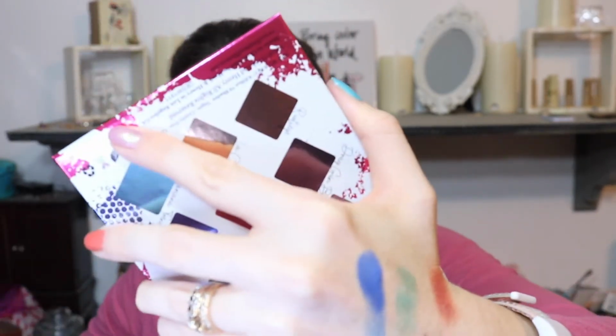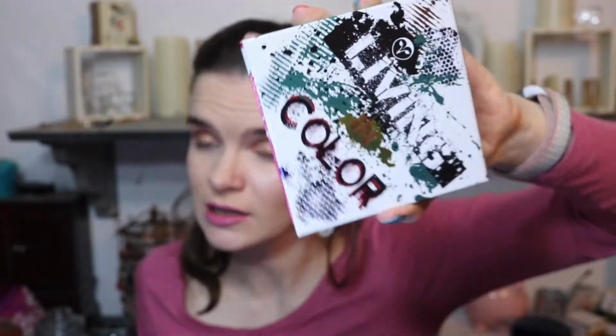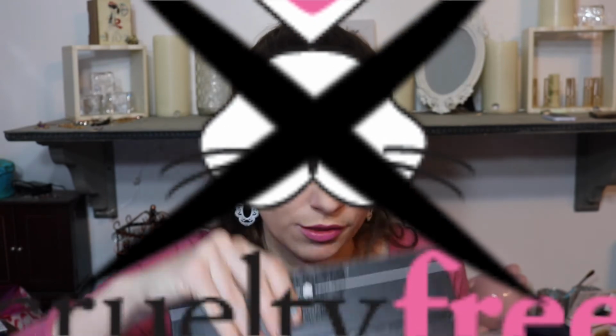It's not anything I haven't seen before. I've seen something like this before, but this palette itself is kind of fun, and it has good mattes, so you can actually make something quite fun out of this. So I'm actually excited about that. I haven't gotten a new eyeshadow palette in a little while, so that's fun. Well, I have, it's Physicians Formula, but they just took the dark side with them.